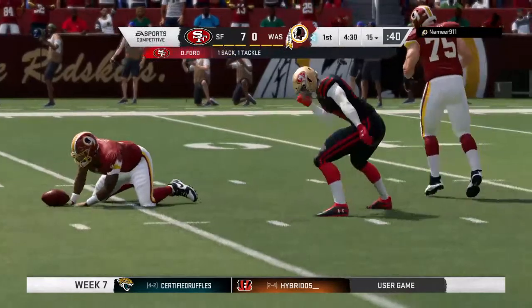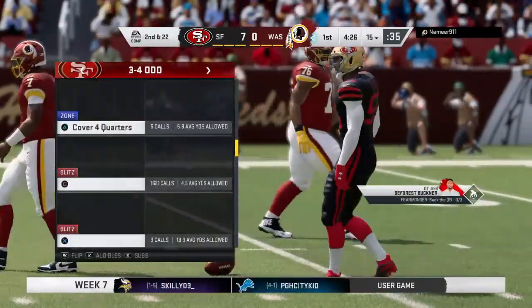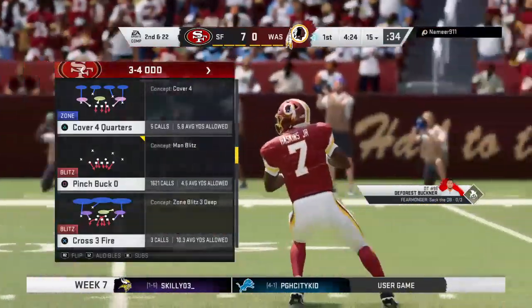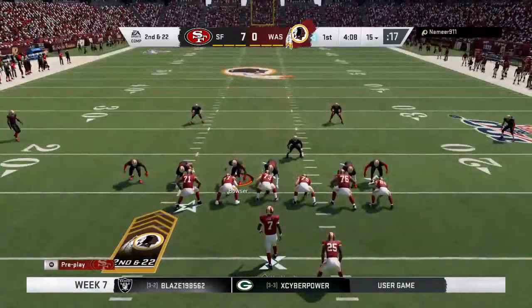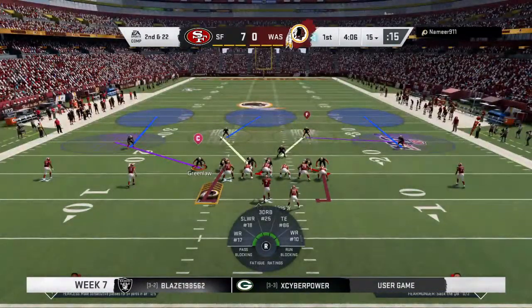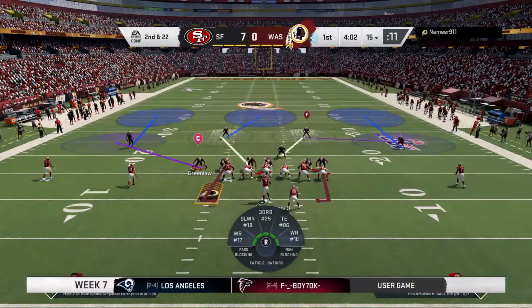Nowhere to escape, and he goes down. D Ford able to run him down for a loss of 12 that time. Brandon, if I'm an offensive coordinator and I see an all-out rush like that, I file it away because I'm going to use their aggressiveness against them as this game goes on. I'm going to hit them with a screen soon.